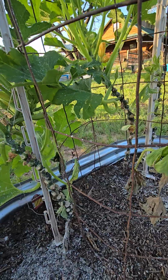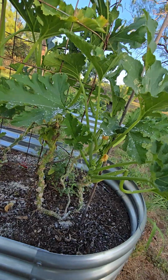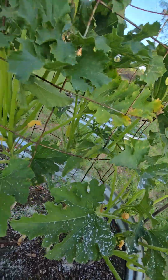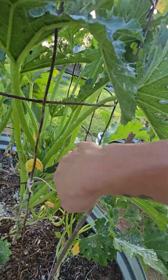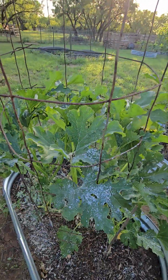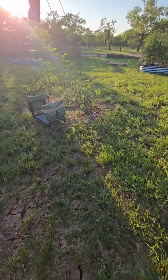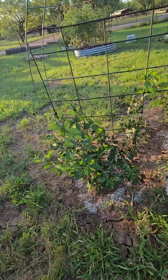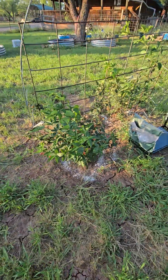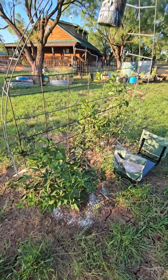I haven't gotten squash in several days. My zucchini, I mean, it's questionable. I've got several on the vine, so let's hope that they continue to grow. But this is the disheartening part about it, because I've spent so much time working on these things and now they're just dying. And it could be me and it could not be me, but I feel like it's me.